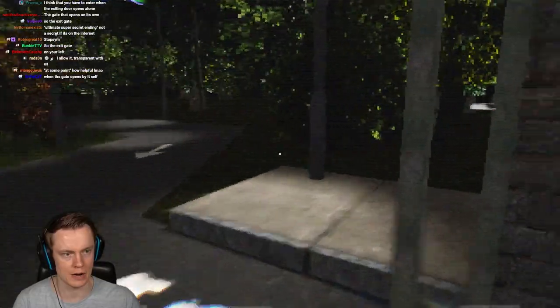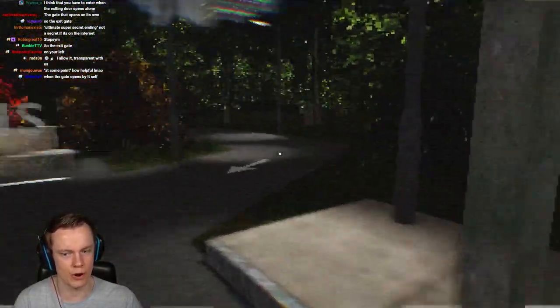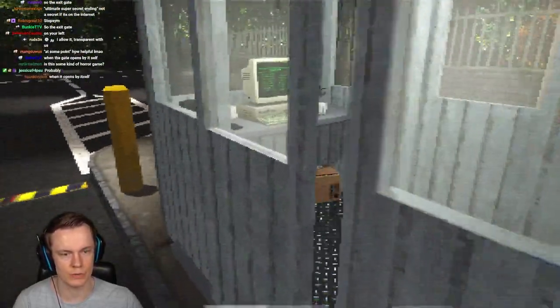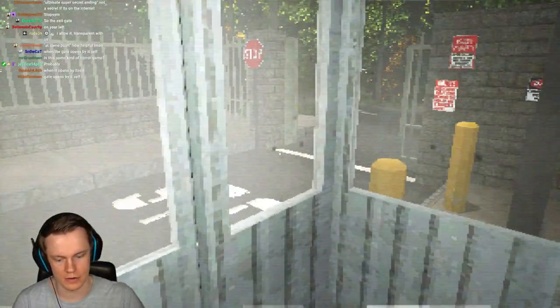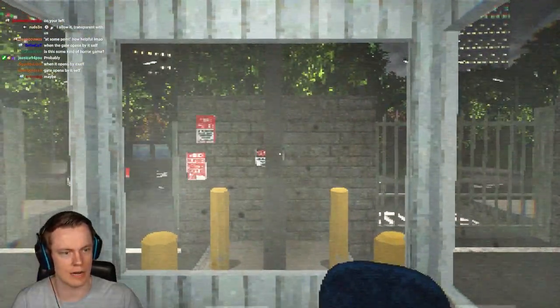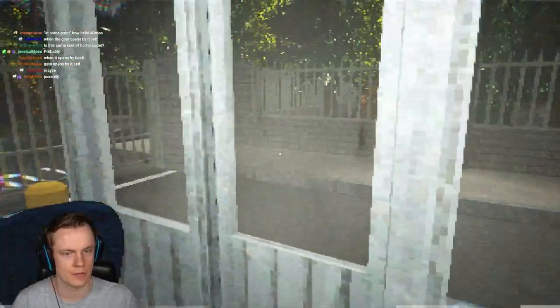It doesn't appear! At some point? Is it when the door opens by itself? That's probably it, right? Let's try that. You know what we gotta do. We're gonna close both, or we're gonna leave that open, and we're just gonna let everyone in. I don't care until the gate opens, and then I'm gonna pause the game. You know how this works.